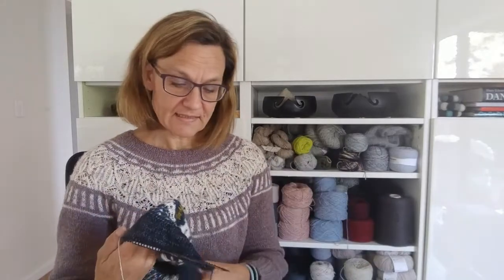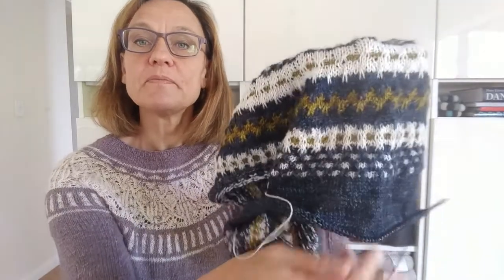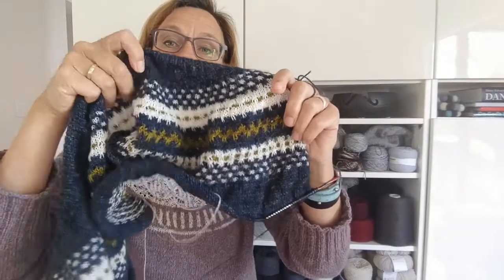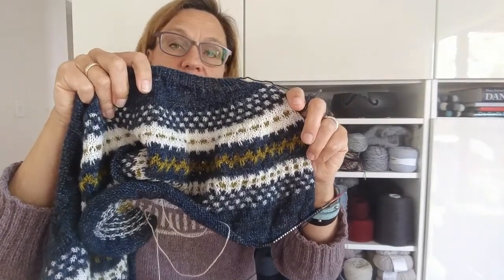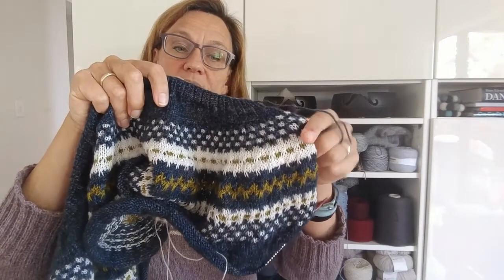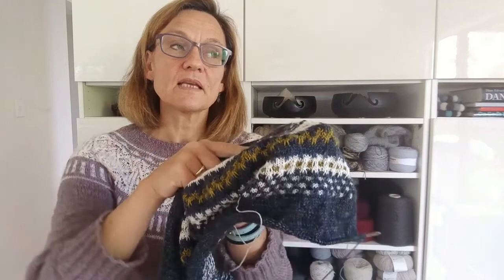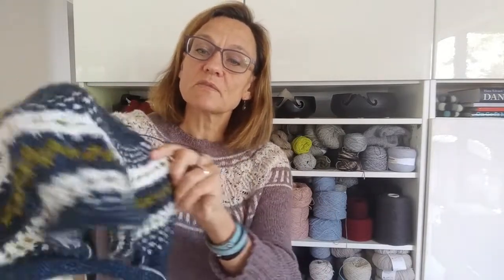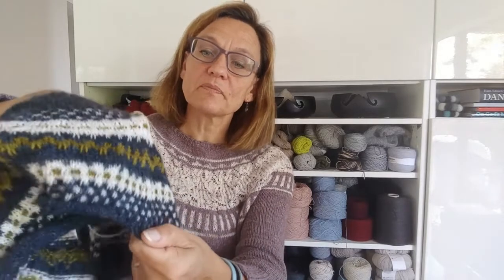The yarn is totally amazing. It is yarn from Union Fibre, a hand dyer from New Zealand. She does the most amazing yarn, and it is so soft, and it has a bit of shine to it as well. I don't know whether you can see it, especially the blue color. You probably can't catch it on camera.